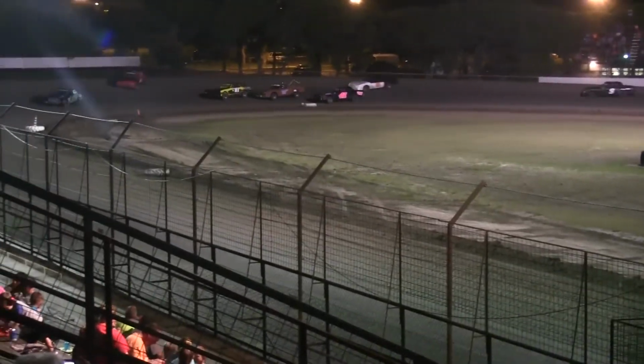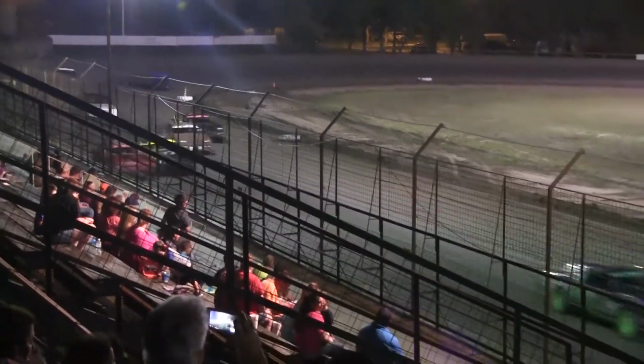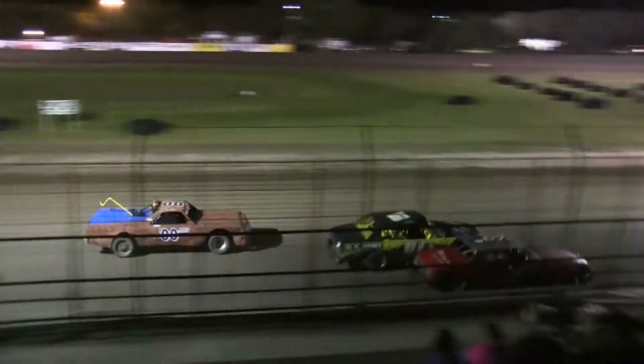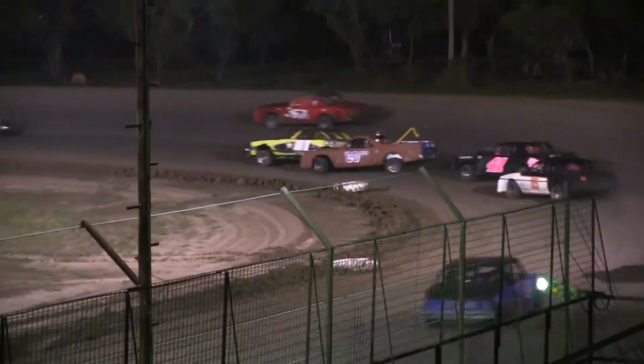Here comes McCrary right up on the bumper of Joseph Snow in turn number 4. We're nearly 4 wide coming out of turn 4 down the front stretch. This is good racing here in Pure Stock featuring Shady Oaks Speedway, folks.